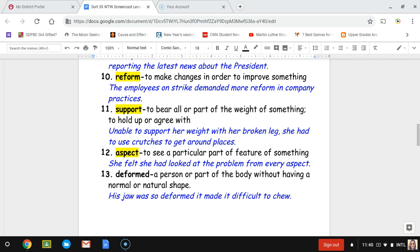Number 12 is aspect, and that means to see a particular part or feature of something. A lot of times it isn't talking about the literal sense, but it could also be talking about that. But the sentence I have for aspect is, she felt she had looked at the problem from every aspect. So she thought about the problem in every which way that she possibly could. So that would be aspect.